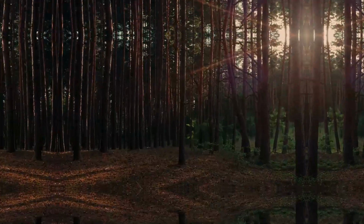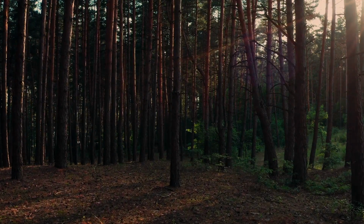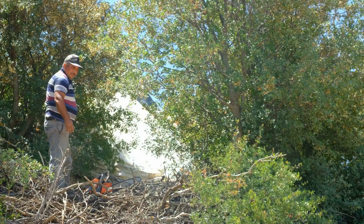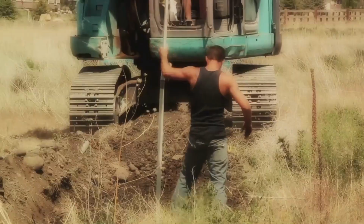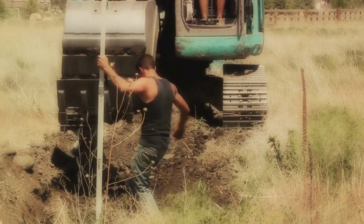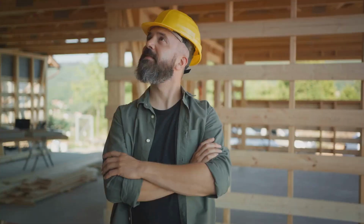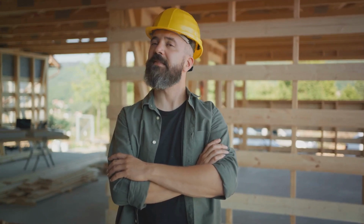the forest. Imagine, if you will, a blank canvas, a patch of untouched land in the wilderness. The first step, a labor of love, involves meticulously clearing the chosen site. Each swing of the axe, each shovel of earth, brings our builder one step closer to his dream. It's a dance between man and nature where respect for the environment is paramount.